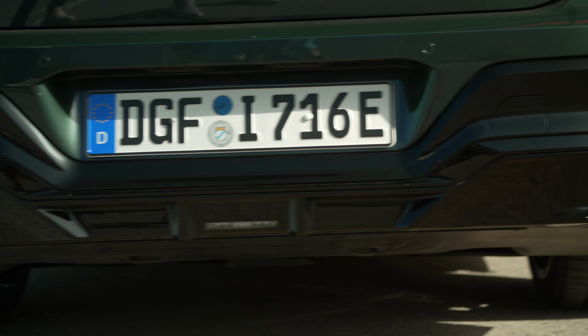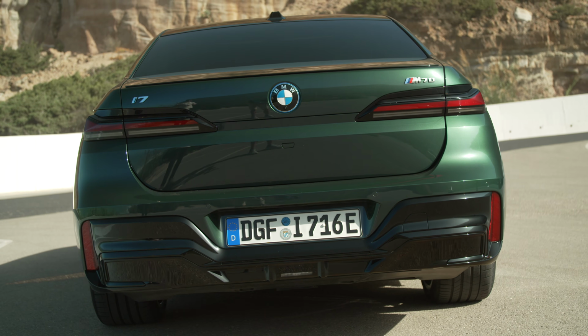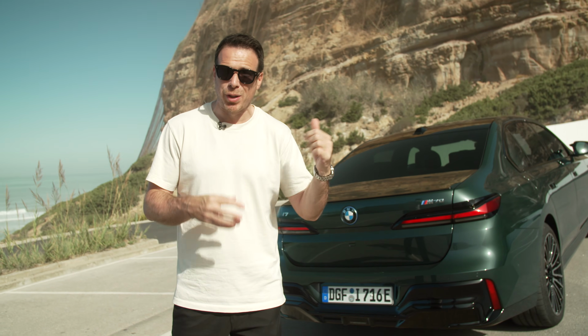Of course, it's never going to be as aggressive as on a combustion-powered BMW M car. So that's the exterior design of the i7 M70. As I said, no major changes there. Of course, we want to go inside right now and talk about the design there.